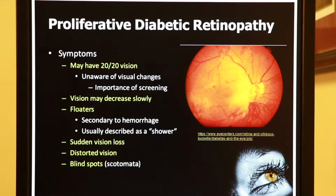So some of the symptoms you might have are absolutely nothing. You might be 20/20 and completely unaware that there's complications. Some people notice a slow decrease in their vision, significant floaters, kind of like a rain shower of spots in your vision. Some people have a complete and sudden vision loss or distortion in their vision. Blind spots are something else that people might notice over time.